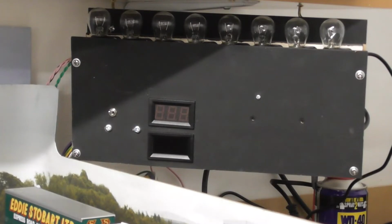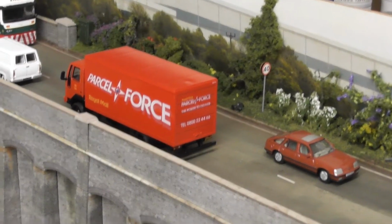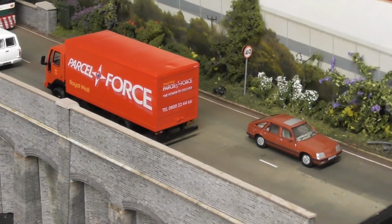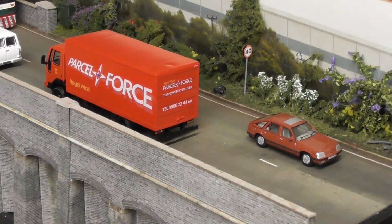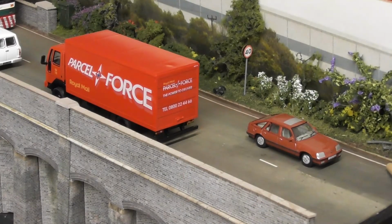There are also some Scale Model Scenery, let me just tip this down, I'm talking about that without you being able to see it. There are also some Scale Model Scenery curbstones here that go all the way along.